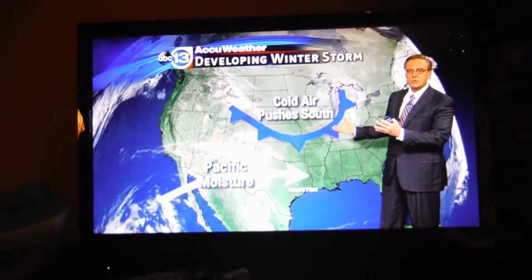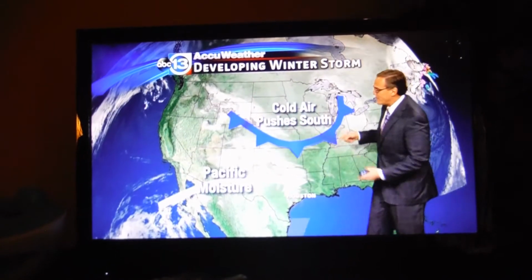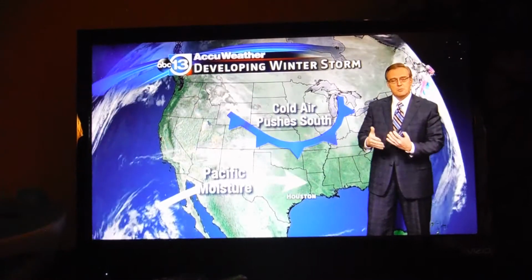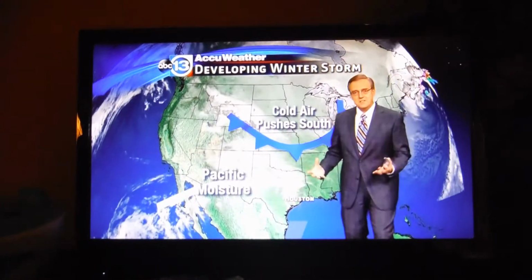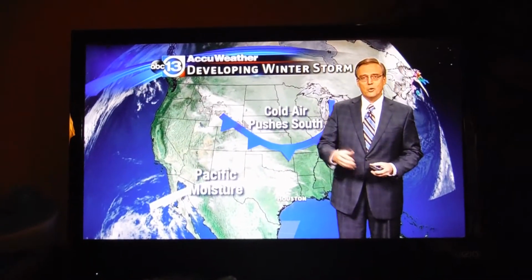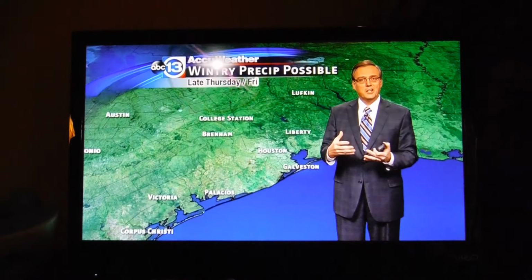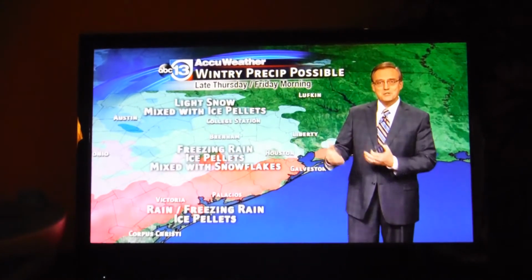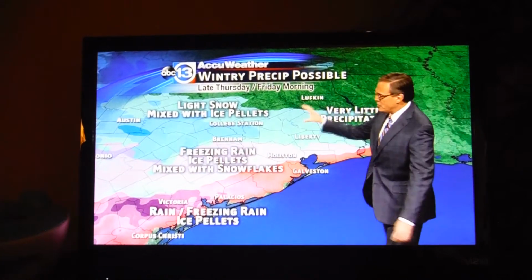What's different about this front? It's pushing southward at the same time the moisture is thickening up from the Pacific Ocean. A little disturbance moving along in the upper atmosphere will help enhance the lift on the other side of that cold front, which is why we're forecasting a wintry mix around here. So when the two link up, we end up with what could be a wintry mix and a wintry mess by early Friday morning.